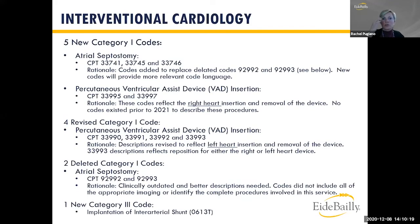So interventional cardiology, there are 5 new category 1 codes, and the first is the atrial septostomy codes. So they actually developed these codes to replace some deleted codes, which I have noted below in the slide. And they felt that they needed new codes to provide more relevant and updated code language for this type of procedure. They also developed new codes for the percutaneous ventricular assist device insertions. So these codes reflect the right heart insertion method or way of doing the procedure and removal of the device. And no code had existed prior to 2021 to describe the right heart insertion.